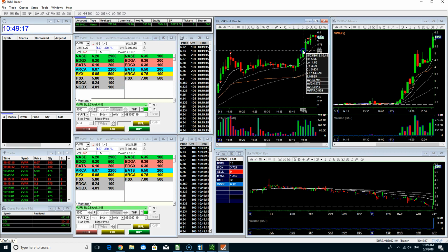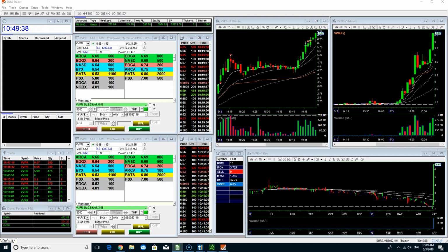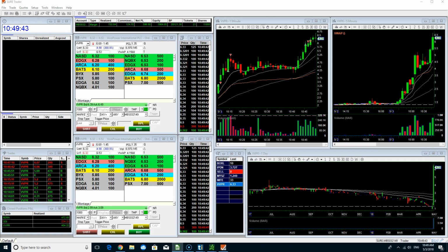So we tapped 6.50. Needs to break over 6.50, and then I would consider adding at 6.45 for the break of 6.50. Just scalping this one.